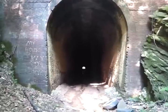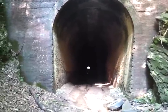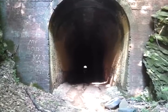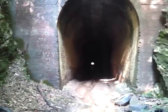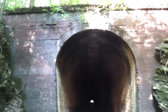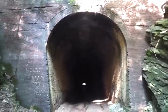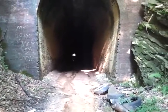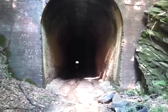There's not a lot more to say right now. I hope to make it all the way through to the other end of the tunnel. I've got some things I want to show you over there. Maybe one day we can try and preserve this tunnel, because as you will see, you can't see it from here, it's really beginning to have some issues, and it needs to be saved.